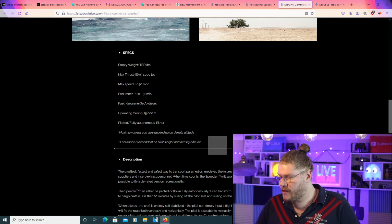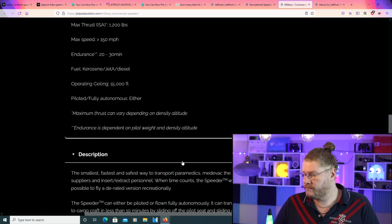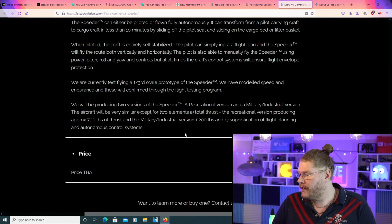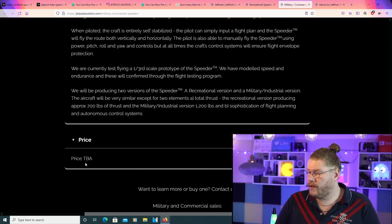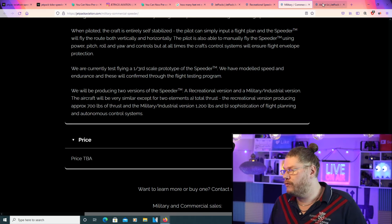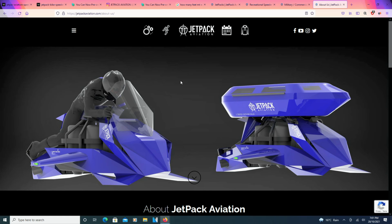Once again, here are the specs for this one. But I think this one has one extra thruster because it's the military one. So if anyone wants to pause that, please do. The price for this one, to be announced. They're not actually saying how much the military version would be. But here's some more photos of this thing from the website.